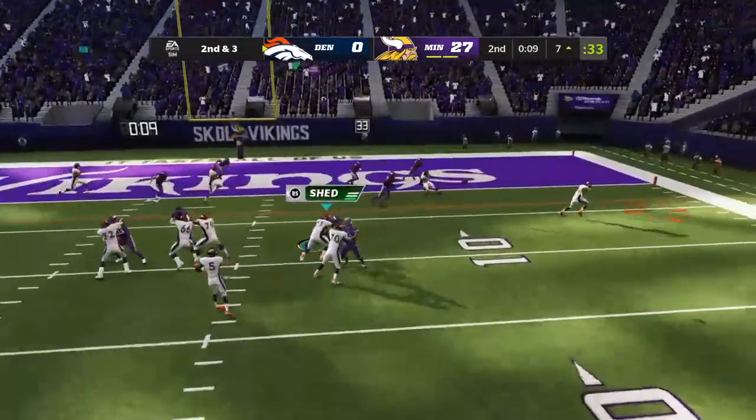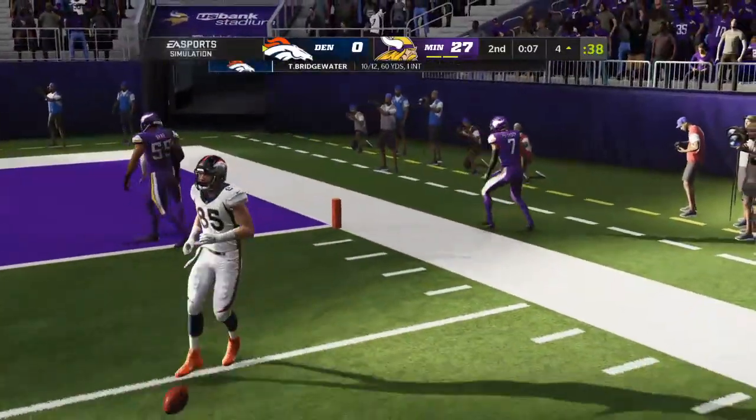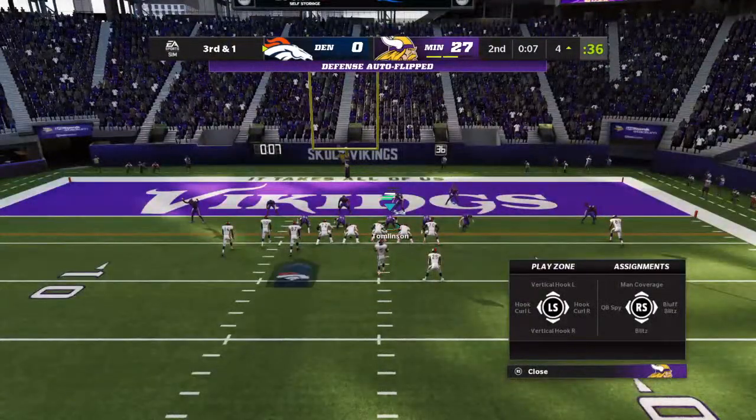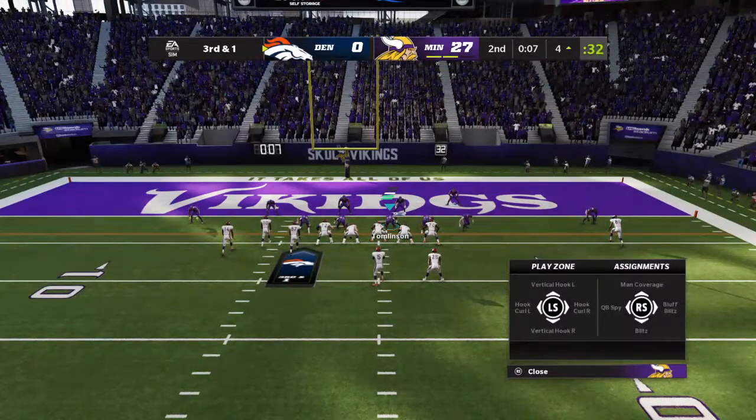From the shotgun, it's Bridgewater. Quick hitter here, it's complete. And he'll get this down inside the 5 to the 4 before he's out of bounds. Only 3 yards on the catch. It's 3rd down. And there's a completion to the tight end.